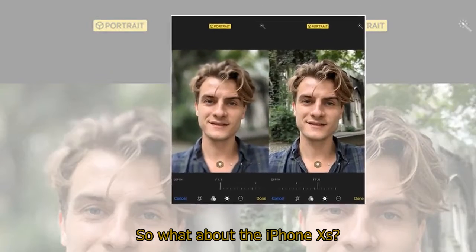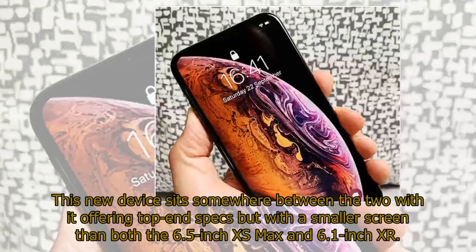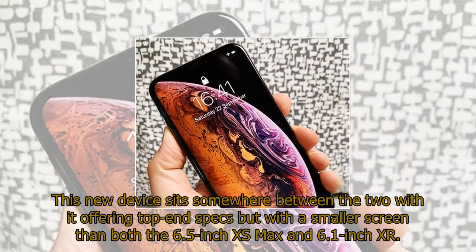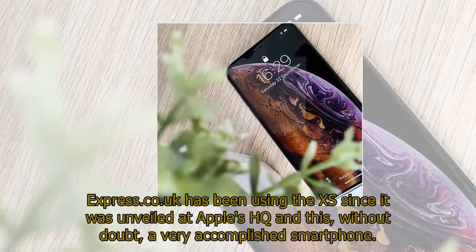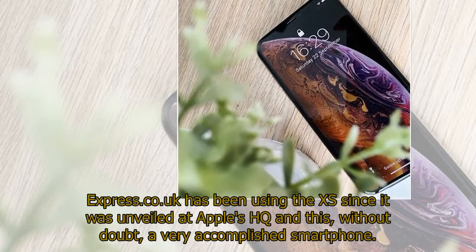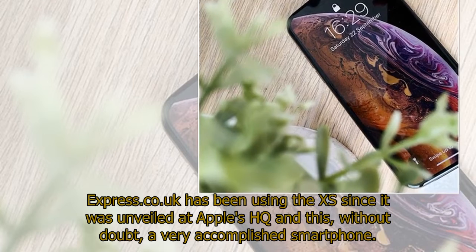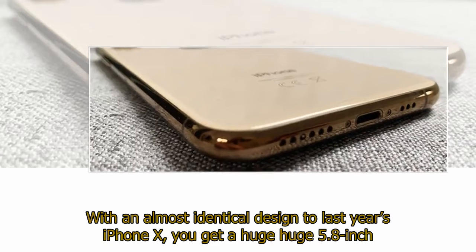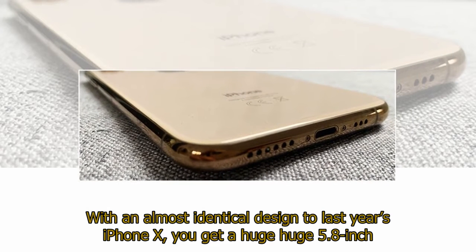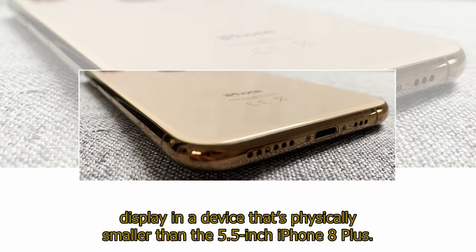So what about the iPhone XS? This new device sits somewhere between the two, with it offering top-end specs but with a smaller screen than both the 6.5-inch XS Max and 6.1-inch XR. Express.co.uk has been using the XS since it was unveiled at Apple's HQ, and this is, without doubt, a very accomplished smartphone. With an almost identical design to last year's iPhone X, you get a huge 5.8-inch display in a device that's physically smaller than the 5.5-inch iPhone 8 Plus.